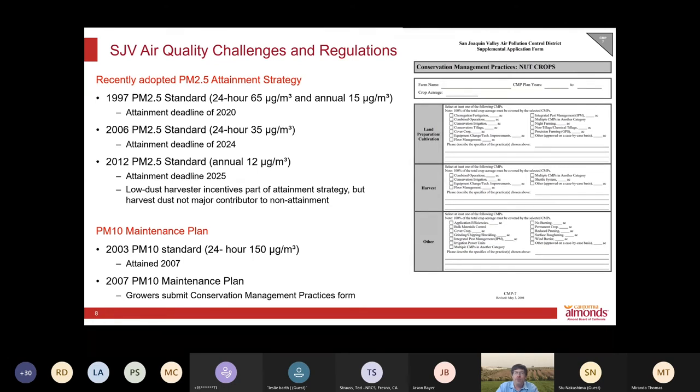Well, the PM2.5 attainment strategy, which was the most recent one adopted, during that analysis period, they actually modeled a 50% reduction in harvest dust. And what they saw is that for the air quality monitors that largely are in the big cities in the Central Valley, it really wasn't going to move the needle that much in the way of getting to attainment. So that said, they did have what they called neighborhood strategies. And by reducing harvest dust, they did want to leave no stone unturned.